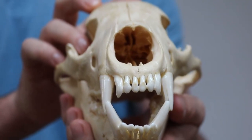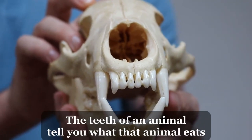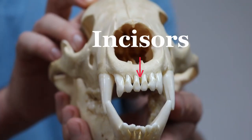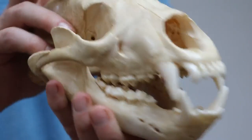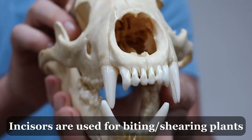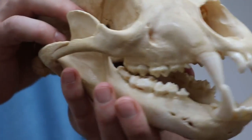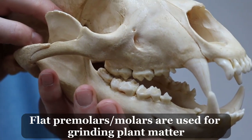The next important characteristic to look at are their teeth. The teeth of an animal tell you what they eat. With this skull, you can see 4 distinct types of teeth: incisors, canines, premolars, and molars. Incisors are useful for biting and shearing plants. Canines are used for tearing and shearing meat. Then premolars and molars, when flat like this, are used for grinding plant matter.